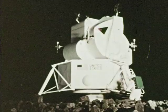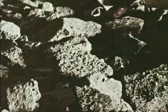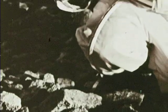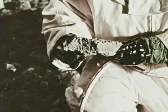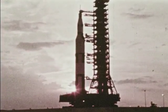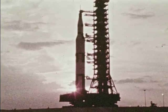When astronauts stand on the surface of the moon, they will be part of what President Kennedy called the most hazardous and dangerous and greatest adventure on which man has ever embarked. But man hasn't arrived there yet. There is still a lot to be learned about this strange, hostile world.